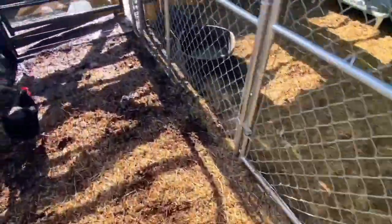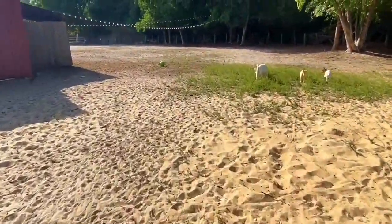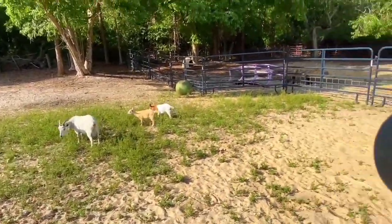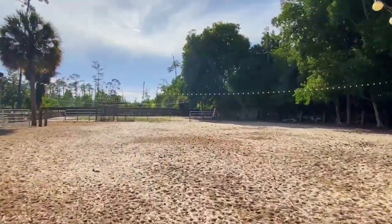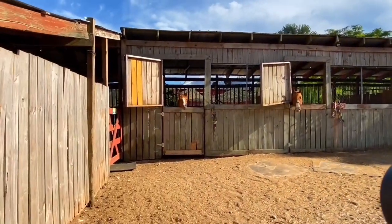And then as you come out of their area, it leads right into the horse pasture area. And some of the goats hang out here during the day as well. Like I said, everything is just really free and really open. So if you come around this way, we have lights strung over the field and we light it all up at night. And this is the horse barn.